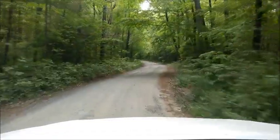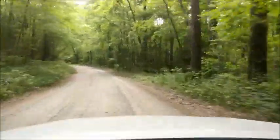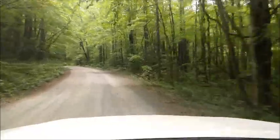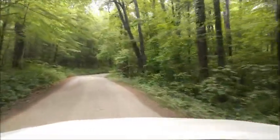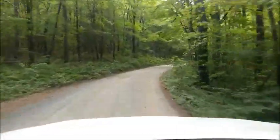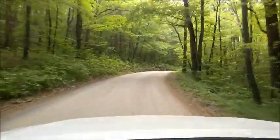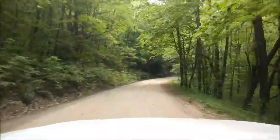Looked around the area up there, and then headed back down and cut off at the Benton MacKaye Trail. MacKaye. Benton MacKaye. We saw him up there. There's a plaque up there, a little ways into the Benton MacKaye Trail. There's a bronze plaque, which I'll put in this video.